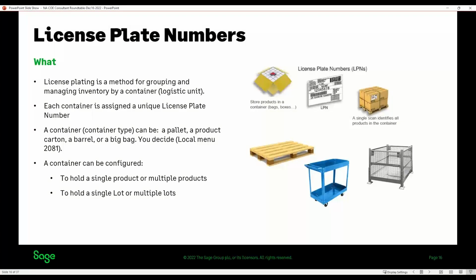So we'll begin with the what. What is license plating? Well, license plating is a method for grouping and managing inventory by a container. And when we're talking about a container, we're talking about a logistical unit, such as a pallet, a cart. It could be a bin, it could be a bag. And then each container is assigned a unique license plate number.